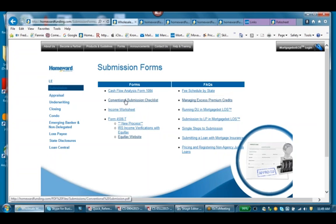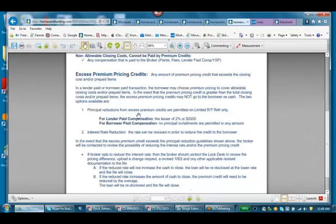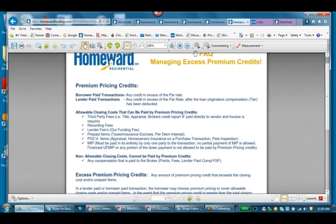Now, we have a fee schedule. Our fee in California is $899, and that is all-inclusive. So we don't have multiple fees. If you have excess premium credits, we have some frequently asked questions, some guides for you on what to do with excess premium credits. We do allow principal reductions for lender-paid compensation of 2% or $2,000, whichever is less, on limited rate and term refinance. And your borrower can get up to 2% or $2,000 cash back in hand, with it still being considered a rate and term transaction.